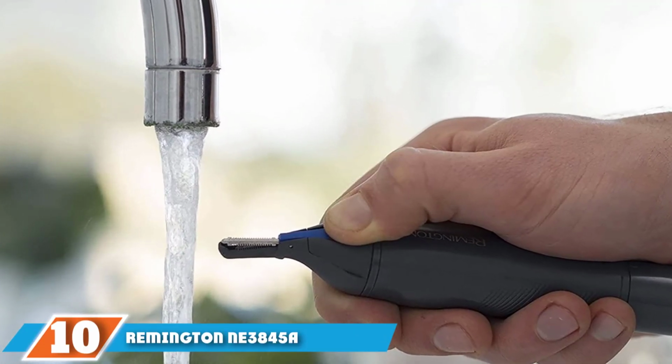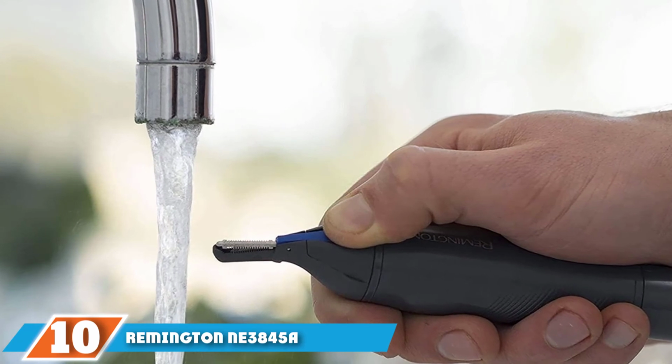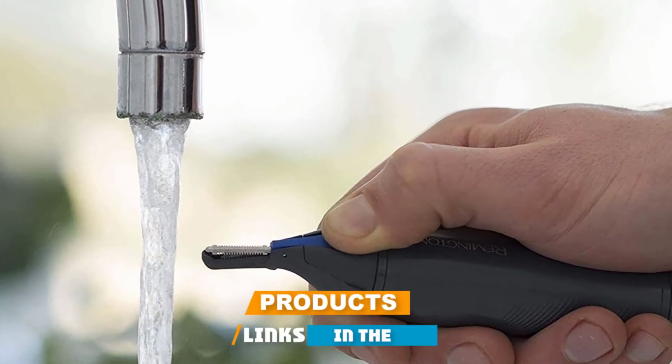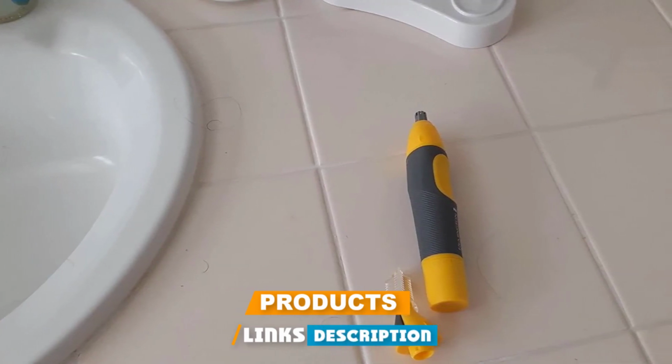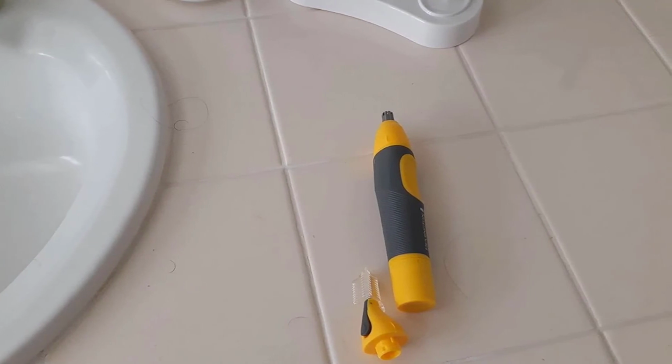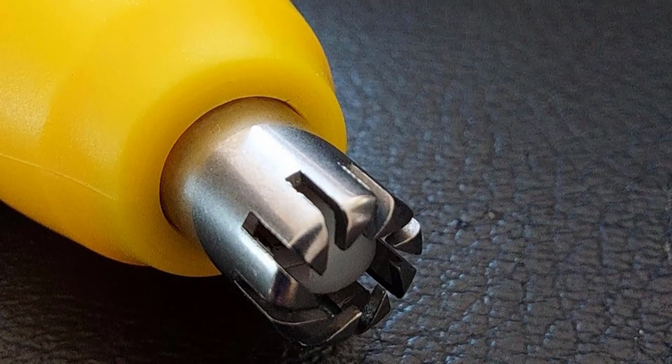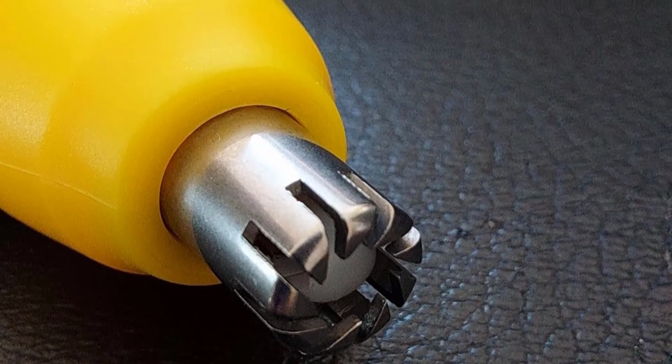Finally, the number 10 position is dominated by Remington NF3845A. The Remington NF3845 is a sturdy, waterproof trimmer with multiple cutting attachments. It has a standard rotary trimmer in addition to a slide cutter. The slide cutter works with an included guard for shortening, but not eliminating some hair.